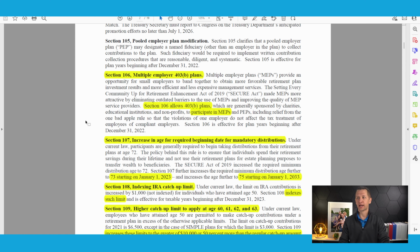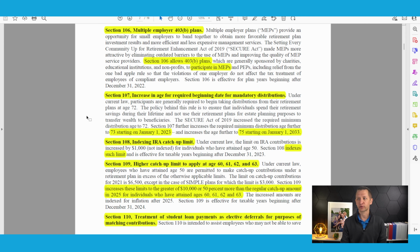Moving on, we're going to look at section 106. That is multiple employer 403b plans, also known as MEPs, multi-employer plans. They've been around for a while, but these plans basically make 401ks and 403bs easier to manage, taking multiple employers and pooling them together under one plan. Now, the employees really won't know any difference. They're just going to see a plan with funds that they can choose, that they can save into with basically all the same rules. And this just makes the administration of it a little cheaper, easier to administer. So that's what this is doing right here.